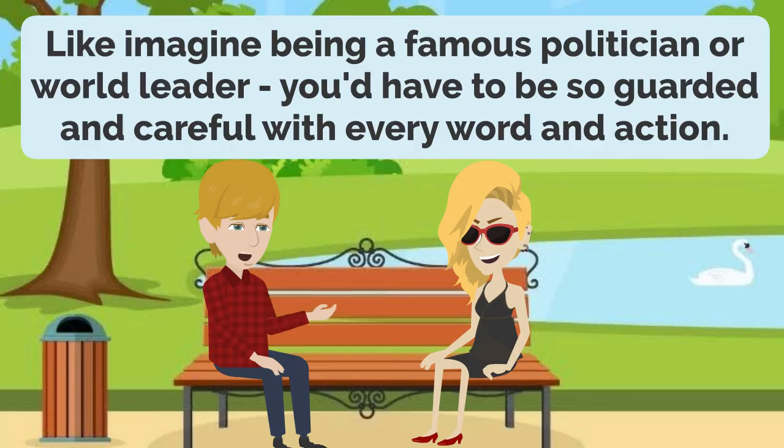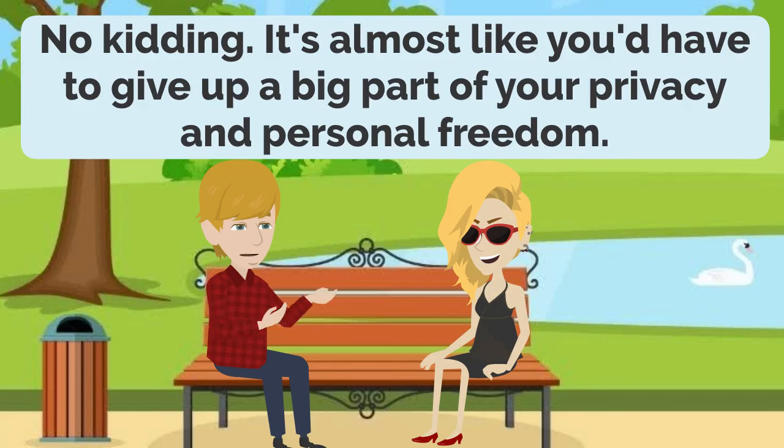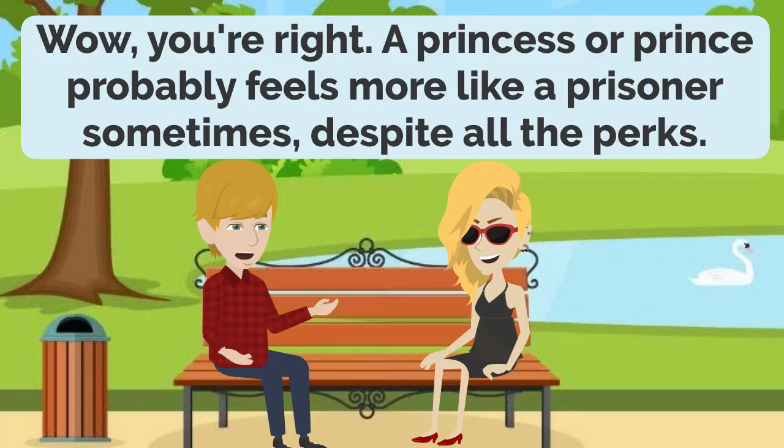Like imagine being a famous politician or world leader, you'd have to be so guarded and careful with every word and action. Oh my gosh, yes. The intense scrutiny and public criticism must be incredibly draining. No kidding. It's almost like you'd have to give up a big part of your privacy and personal freedom. Exactly. And even someone like a famous royal, they're essentially trapped in the public eye, with every move analyzed. Wow, you're right. A princess or prince probably feels more like a prisoner sometimes, despite all the perks.